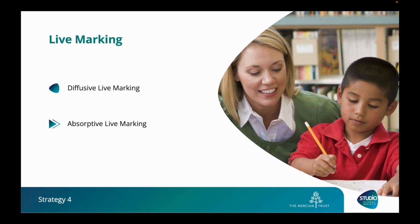Diffusive live marking acts as a useful behaviour management tool. Pockets of low-level disruption tend to respond to a teacher's proximity. However, it can be quite difficult to stand behind or to the side of a student and mark their work on a crowded desk. It also means that if you need to have difficult conversations, they're a little bit harder to have. You could alter your classroom to make this more manageable. However, that might not be possible in all instances. Now, absorptive live marking has the benefit of being able to give more detailed and personal feedback because you have a dedicated space to do that, but it does lose that behaviour management upside.